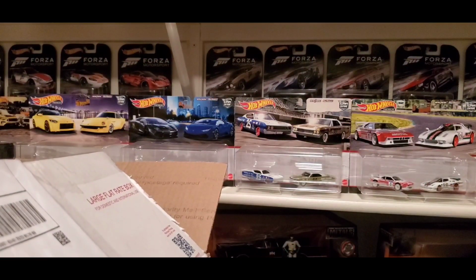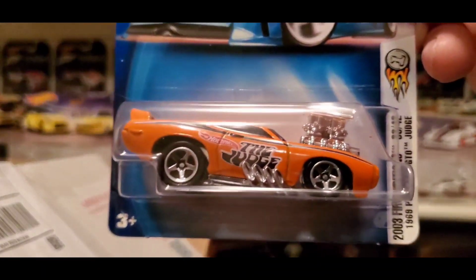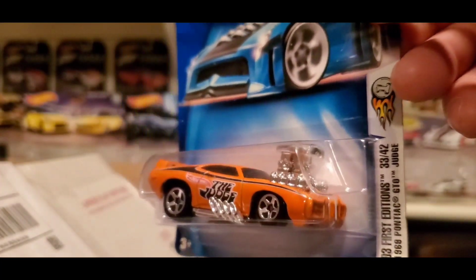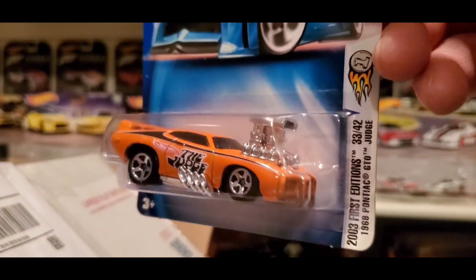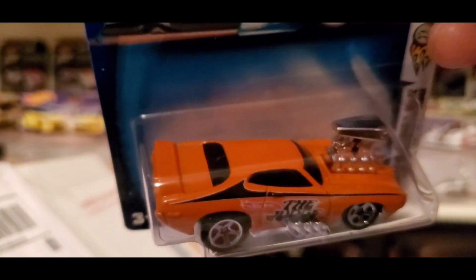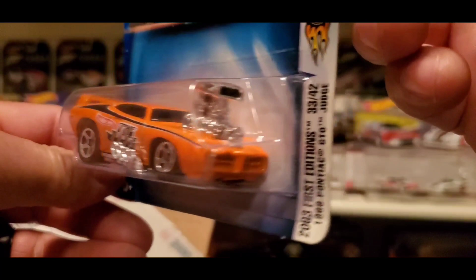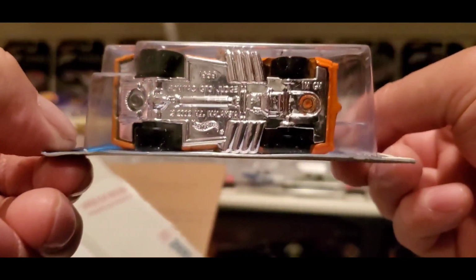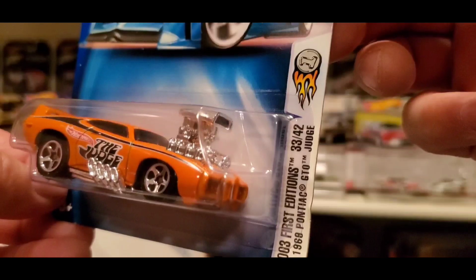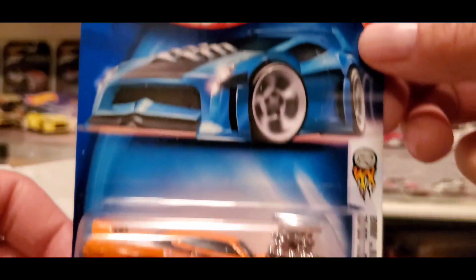And the Judge, the 1960 Pontiac GTO, the Judge. Check that out. The big old engine in the front, super clean. Plastic base. This is 33 of 42. Collector number 45.